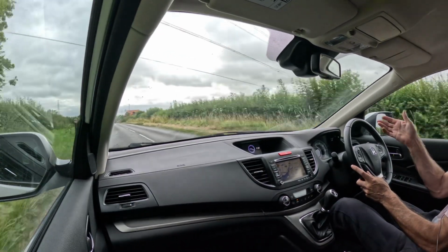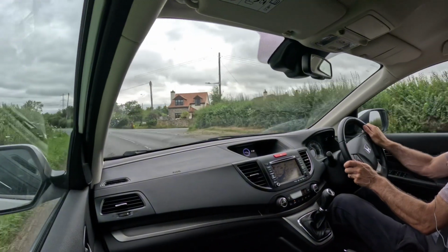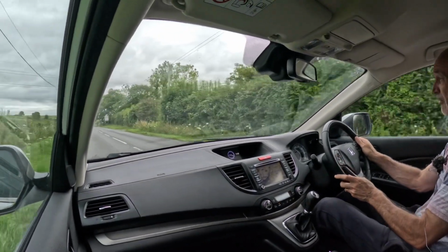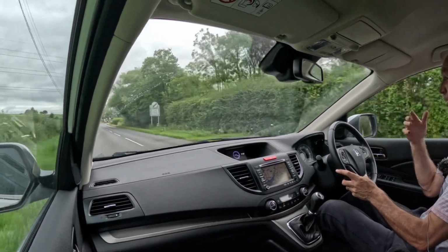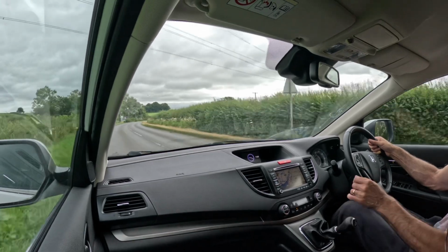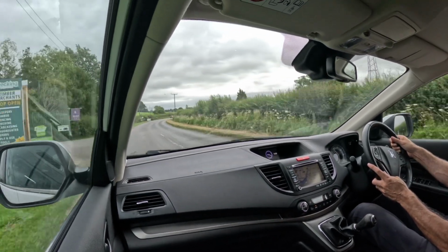Going through a corner like this one here, you're carrying a bit more speed than I would do normally. You just turn the wheel hardly at all. The car just follows faithfully through with a complete lack of drama and really good body control. And that's the genius, which is often overlooked on the CR-V by these buffoons on YouTube.